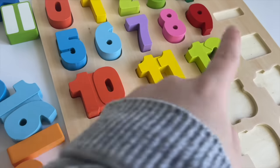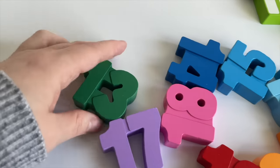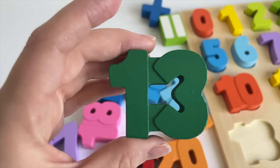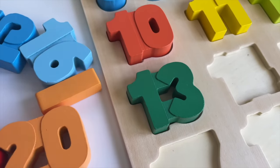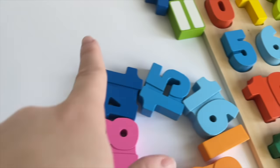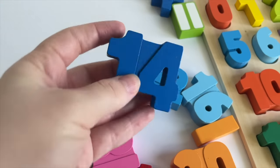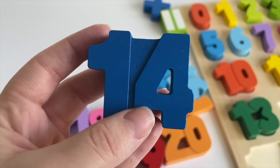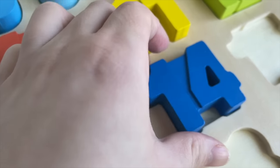And now, which number comes next to 12? Where is it? Oh, it's right here. It's 13. Let's put it in the number 13. 13 and 14. Where is the number 14? Oh, it's right here. 14 is the number 1 and number 4. Let's put it in the number 14.